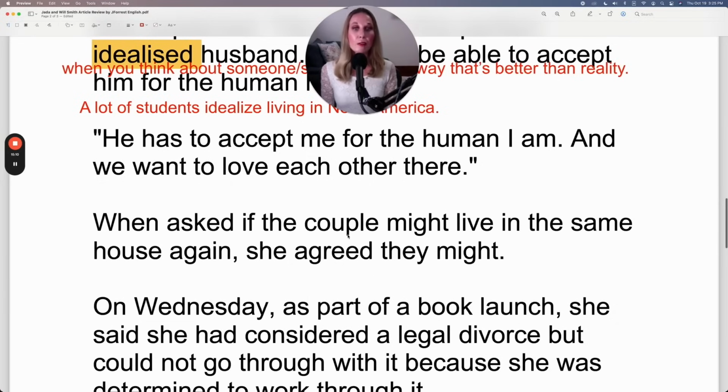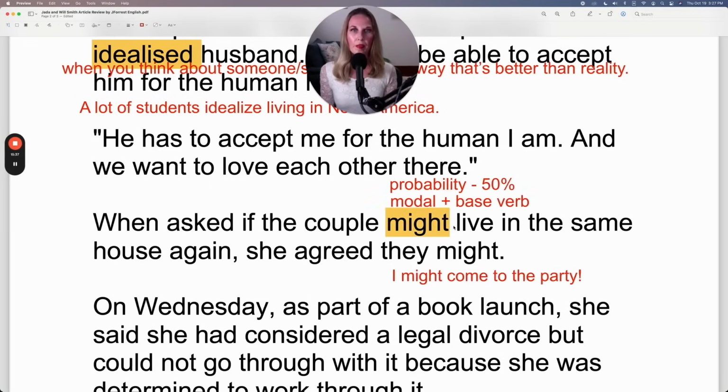When asked if the couple might live in the same house again, because remember, currently they're separated, to be separated. They separated, the verb form, they separated in 2016, so now they are separated. When asked if the couple might live in the same house again, she agreed they might. Notice this very important word choice, might. Might is a modal verb, so just remember grammatically, you need the modal and then the base verb. So might live, might live. This is the base verb because there's no "to" in front of it, might live.